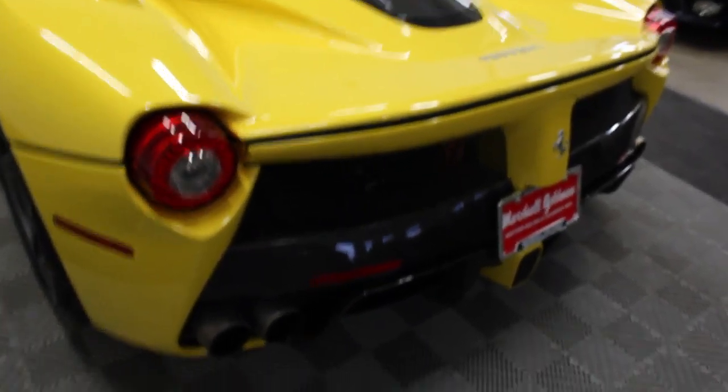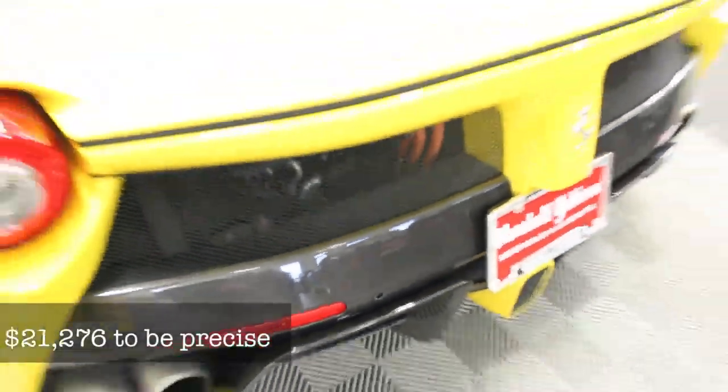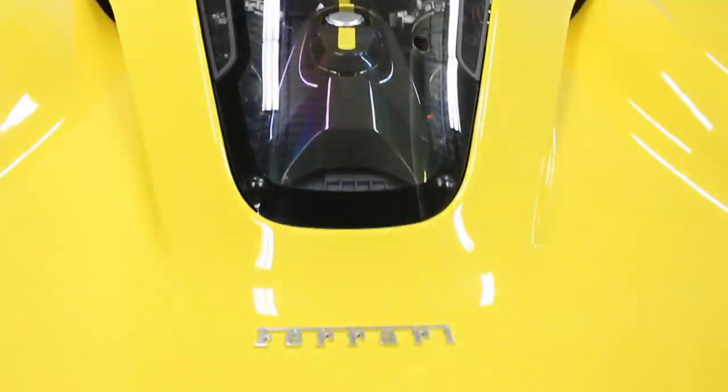Looking again at some details up close here, this piece of rear carbon fiber alone cost the original owner of this car about $20,000 to have put on. There are some other unusual options that this car has that are nice. Right there, you have the nice yellow stripe that goes down and matches the rest of the car.